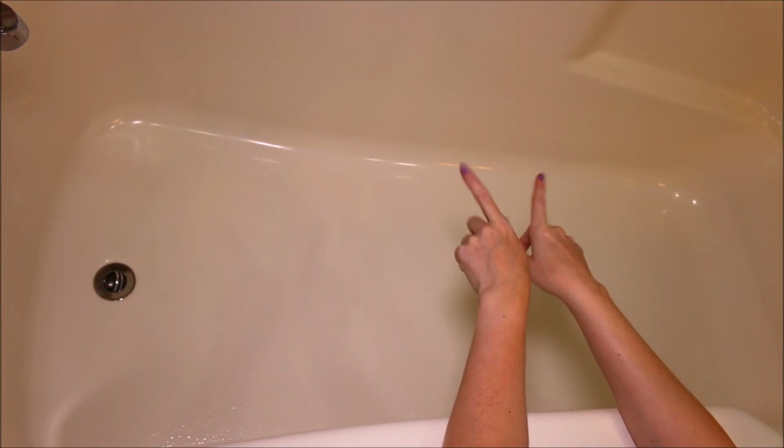Hi guys, I'm finished with my Deep Forest Atmosphere Bath Bomb. I do see just a very slight ring on the tub. You might not even be able to see that on camera. It is very, very slight. But I'm going to just wash that off after I'm done filming here.